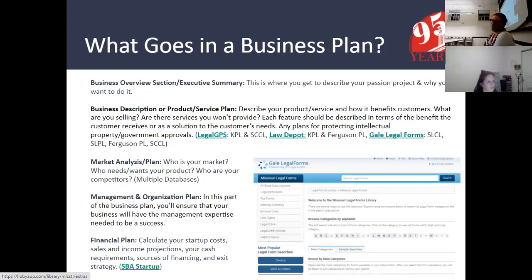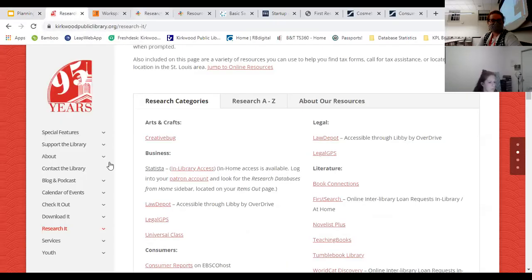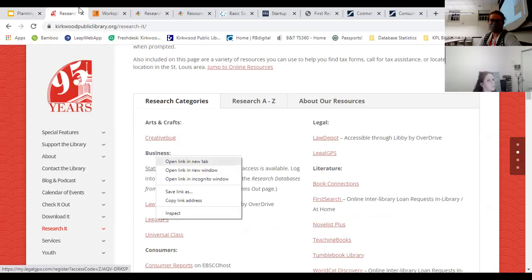St. Charles is one of the only other libraries that has a tool called Legal GPS. So I'm going to pull it up. From our website, you'll see here, you can click on Legal GPS.